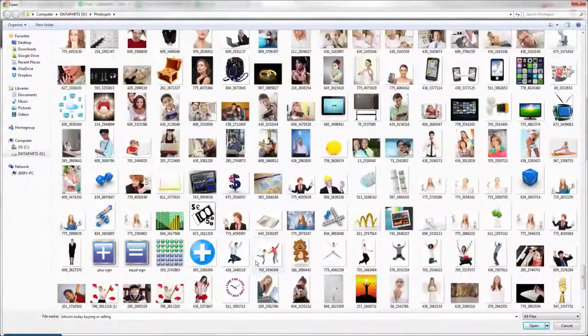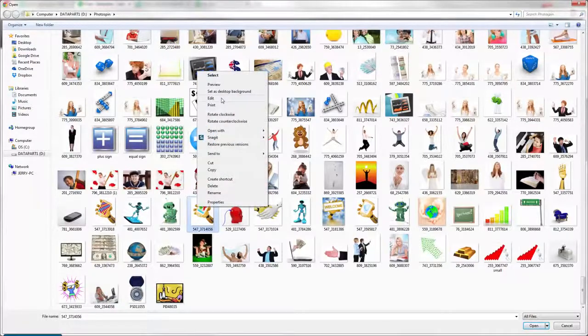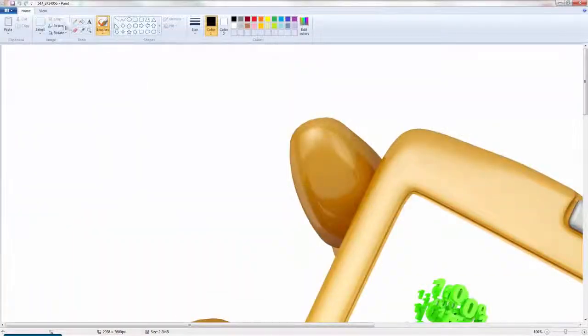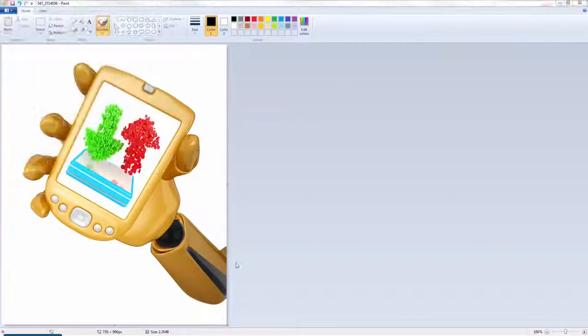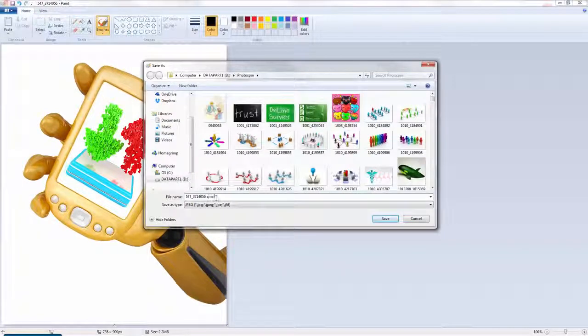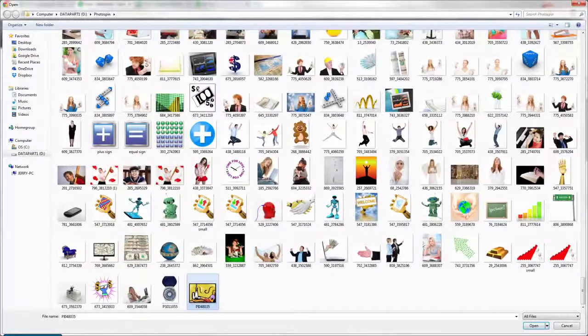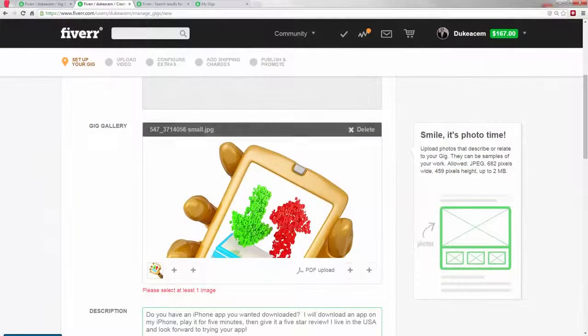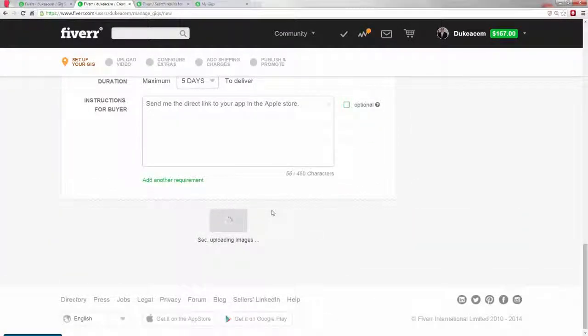So you can see that creating these gigs can be a little challenging sometimes in the details, because when you have to go in and do these little details on the gig, it can add a lot of time to it. So what I'm doing is resizing this picture, saving it in the small version. Then I have to go back through and grab the small version of it to put in my Fiverr gig. And then I go back and hit save and continue.